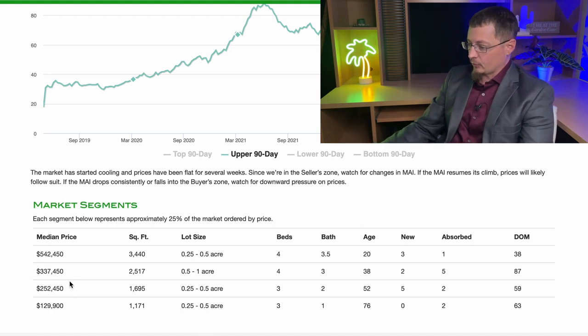And so if your budget is $350,000, then you know that you're looking at around 2,500 square feet of home, about a half acre to an acre of land, four bedrooms, three baths, and around a 40-year-old home. Also, you want to notice the days on market average in your price range.